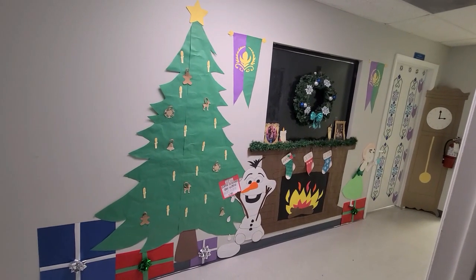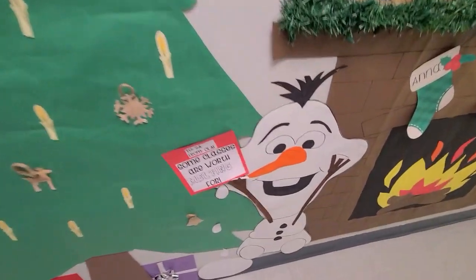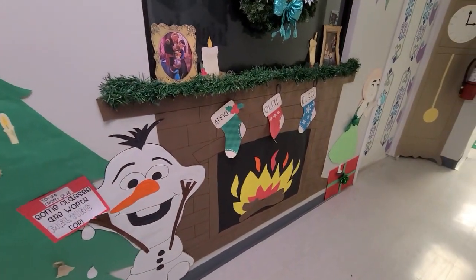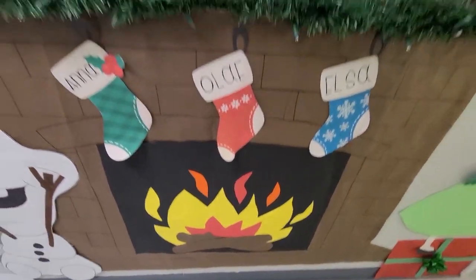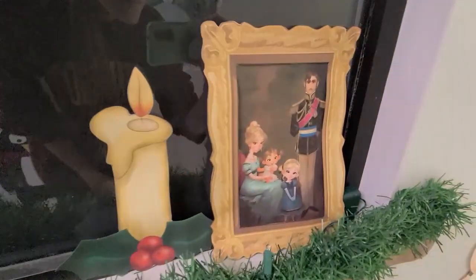Okay, so this is my classroom door, and I've got the presents with a tree. We got Olaf here. Some classes are worth melting for. The fireplace with Anna, Olaf, and Elsa. With the fireplace, we've got family pictures and a candle like on the mantle.